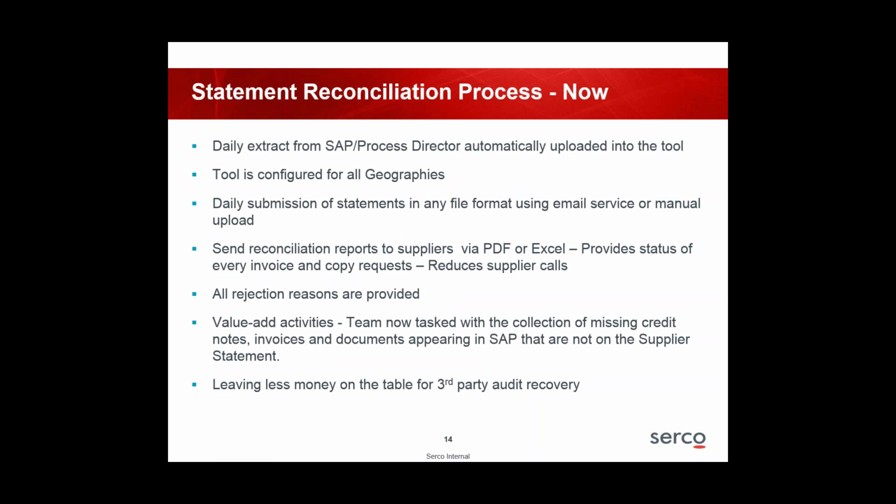So we've been using statementmatching.com for the last 9 months. We use it each day. We do a daily extract from SAP, so even though there is a slight time lag, it was impossible for us to do a real-time integration and transfer of data, but we find that the daily extract works well for us. We use it across all our different geographies, so in the UK, in the Middle East, and in ASPAC.